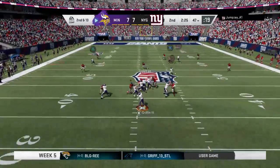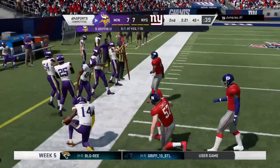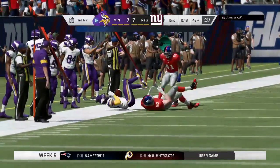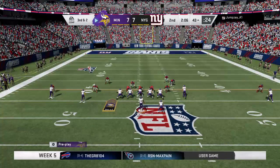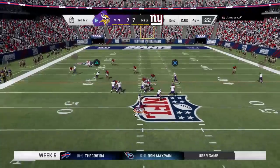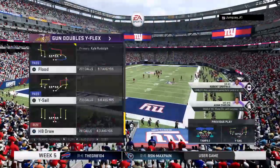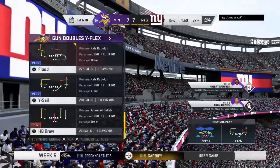Now on 2nd and 13. Griffin. It's complete to Diggs. And he'll get it down here to the 43. They don't need to run another play here before the 2-minute warning. Let's see if they do it anyway. 3rd and 2. Now Griffin. And he's able to find Diggs. And he'll go out of bounds after taking it a little further down inside the 40.